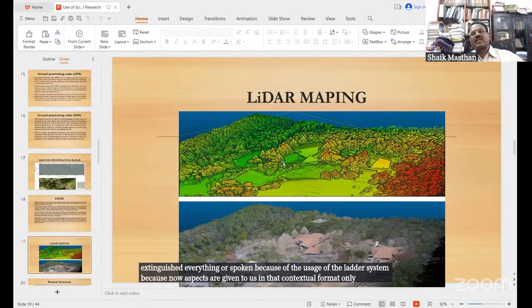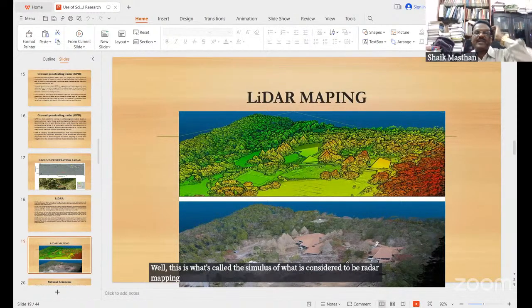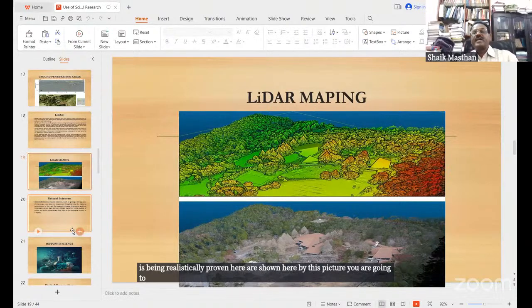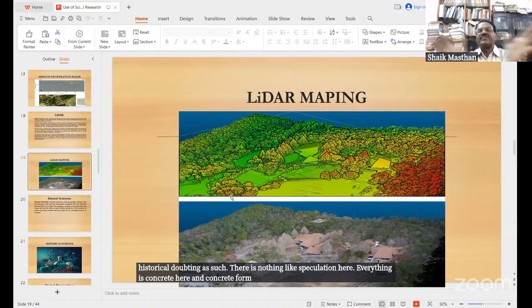Well, this is what's called the similes of LiDAR mapping and real mapping as such. What is being shown here and how it is being realistically proven here. By this picture, you are going to prove that you cannot simply erase what is considered to be historical doubting as such. There is nothing like speculation here. Everything is concrete here, and concrete formats are shown in two different maps.